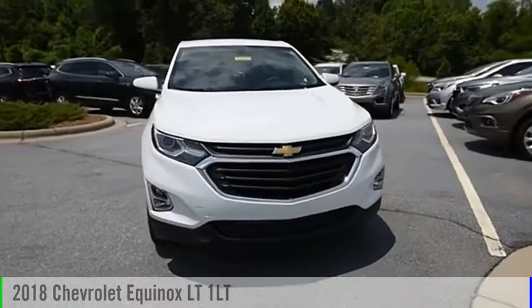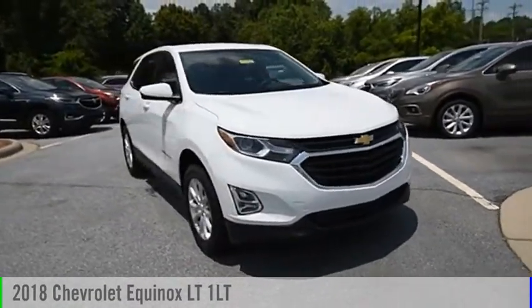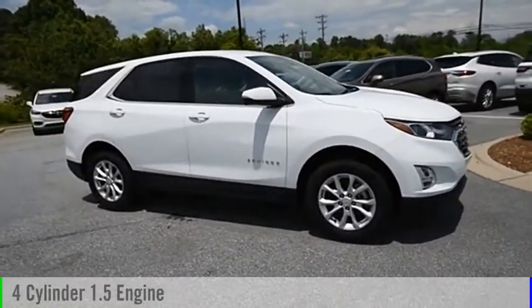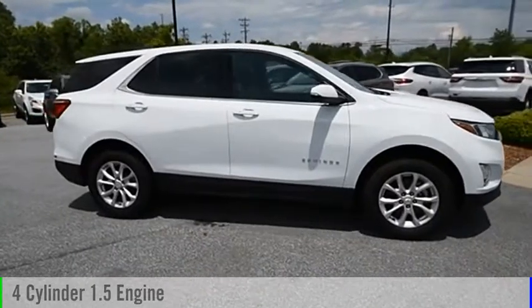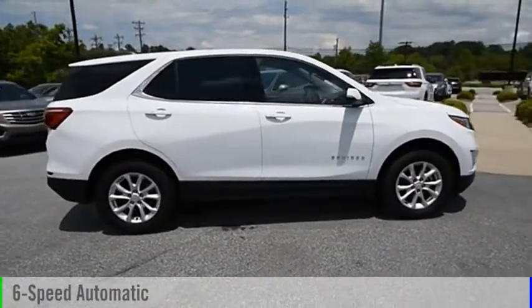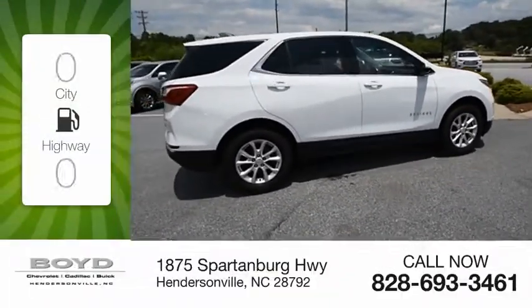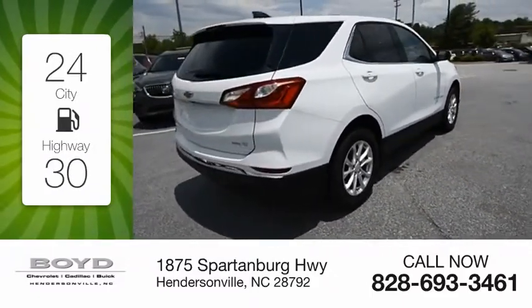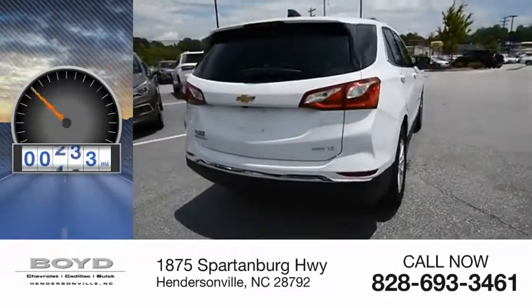We are pleased to show you the 2018 Equinox. This vehicle is powered by a four-wheel drive, four-cylinder, 1.5-liter engine, and comes with a six-speed automatic transmission. Great fuel efficiency saves you money by requiring fewer trips to the gas station. This vehicle has less than 300 miles.